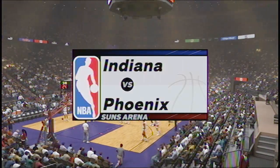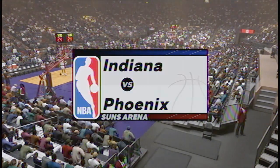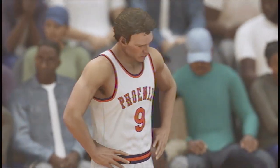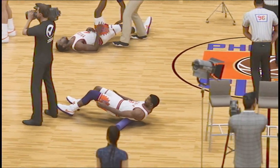Hi, everyone. We're coming to you live on 2K Sports, bringing you the NBA. In this game, we'll see the Phoenix Suns against the Indiana Pacers. I'm Kevin Harlan alongside Clark Kellogg and Mike Fratello, with David Aldridge joining us on the sideline.